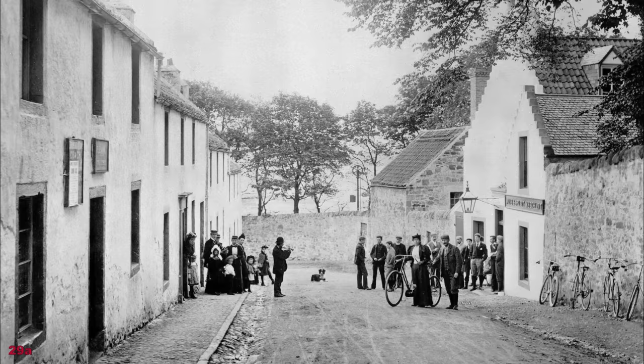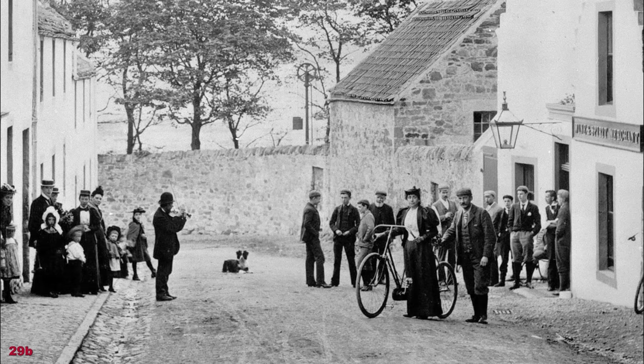It's the Crammond Inn in Crammond, not far from Edinburgh, sometime in what is probably the late 19th century, and there's clearly some sort of event happening. We've got bicycles, including a woman with a long skirt who's either posing with her bicycle or posing with someone else's bicycle just for the photo, and a man playing the fiddle at the side of the road.